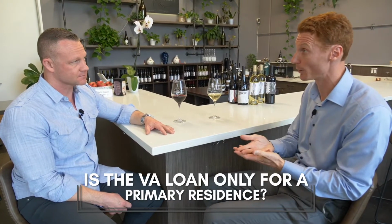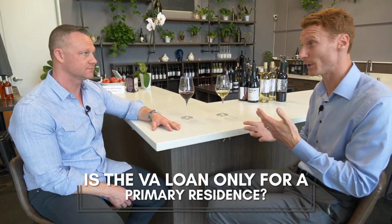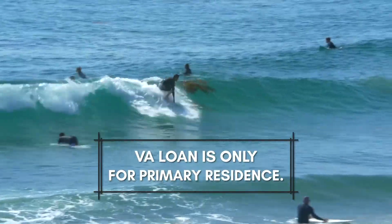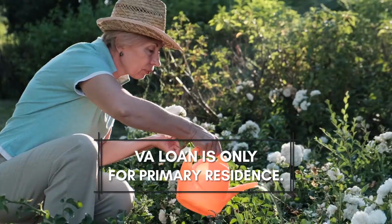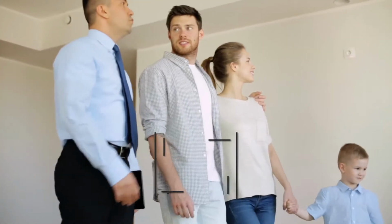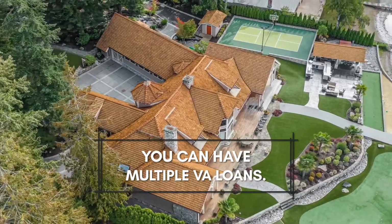And VA loans, my understanding, are typically for a primary residence only, right? I can't buy an investment property, and my understanding is I can only buy one at a time. The VA loan is only for your primary residence. So you can't live in Texas and buy a house in California and have mom and aunt go live in the house. It's got to be where you're going to live. I got you. Primary residence. But you can have more than one VA loan at a time.